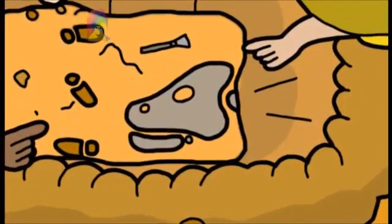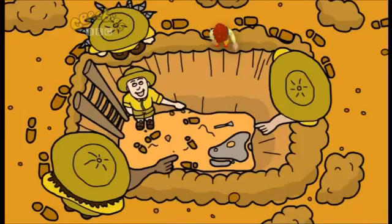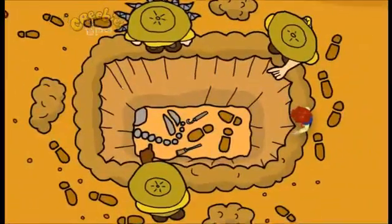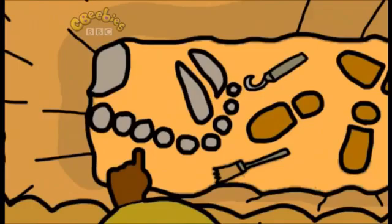We rushed over to the first team and looked down the hole. We couldn't believe our eyes. There it was, the huge skeleton of a dinosaur's head. Wowee! We rushed over to the other hole. Can you guess what we found? Yes, that's right. It was the end of a huge dinosaur's tail.